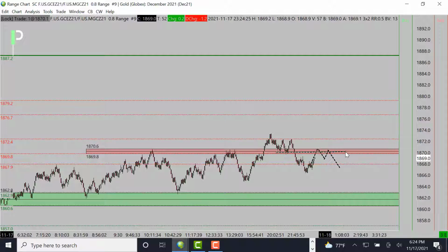We should stay below this area of prior support, looking for that double top and giving us the opportunity to try to short it right back into support. Keeping that in mind, that's exactly what we want to look out for, that short opportunity.